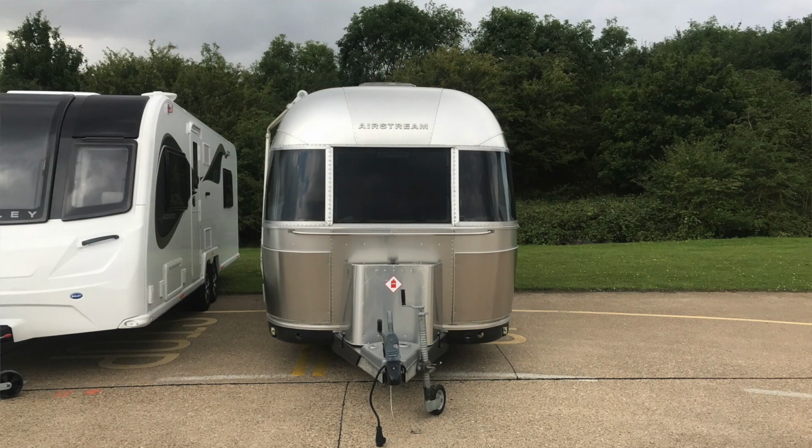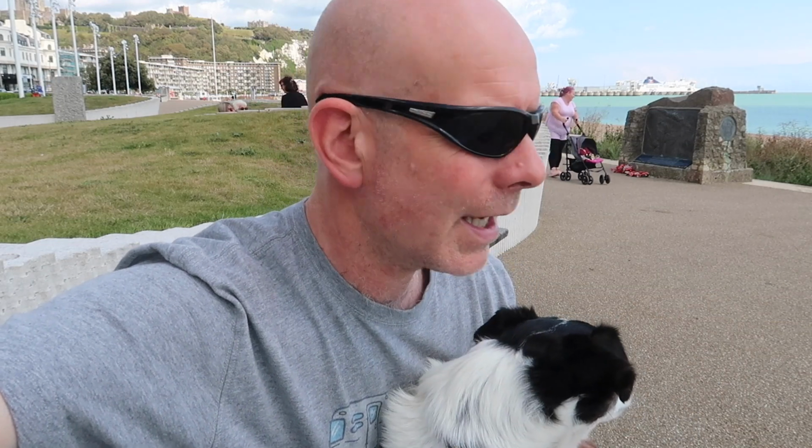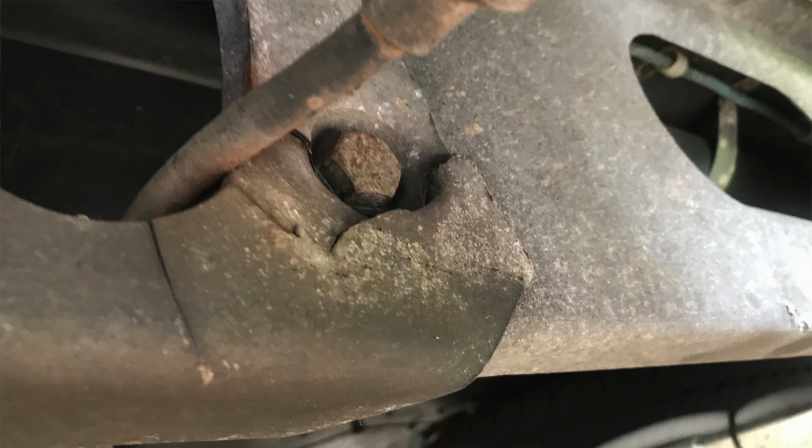It was while I was there that the chairman of the Caravan and Motorhome Club, Grenville, said, "Andrew, it looks like your Airstream is listing to one side." And it was listing to one side, so the Alco engineer, Nick, he had a look at it, and the bad news is it has a cracked axle mounting. So it was not fit for road use.